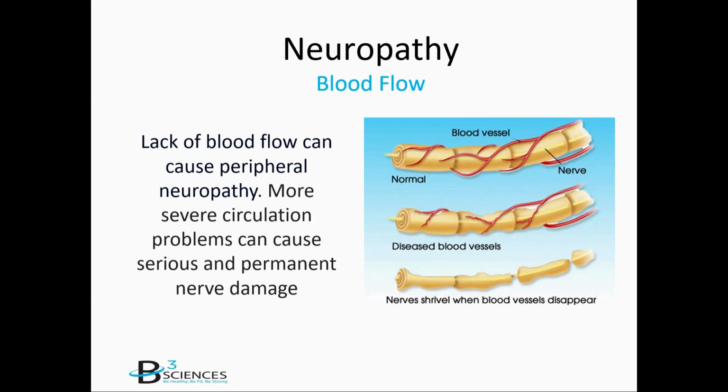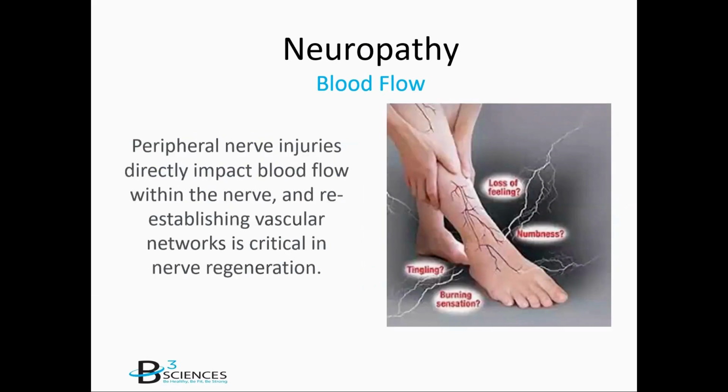Dr. Tom is a perfect example of this. Not only was he losing circulation in his legs and had ulcers, but his nerves were not functioning, and he had neuropathy. Peripheral nerve injuries directly impact blood flow, and it is essential that we reestablish these vascular networks.